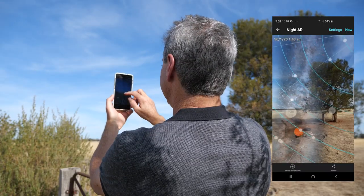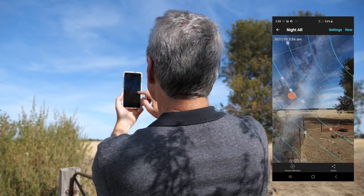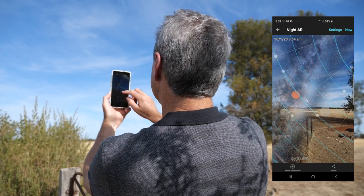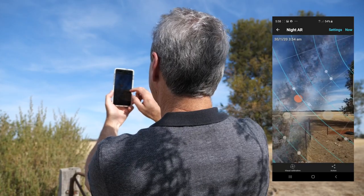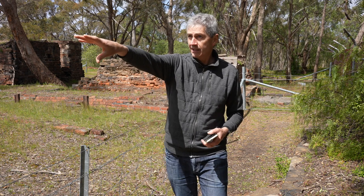So PhotoPills is a big help when it comes to planning. Particularly when I'm out here in the daytime, trying to work out my compositions in relation to where the night sky is. Now, I just showed you before that this location here lines up beautifully with the eastern sky. I can know exactly with PhotoPills.